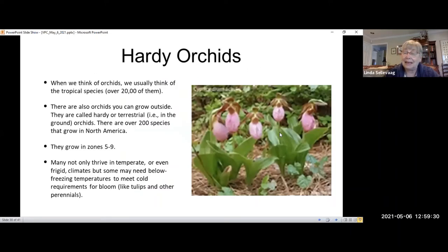Okay, like I say, when we think of orchids, we think of the tropical species, and I discovered that there are over 20,000 tropical species. I had no idea there were so many. So when you go to Trader Joe's or some other place where you can buy an orchid, they're not going to be the hardy type. They're going to be the tropical kind that you have to keep indoors, and they can be a little complicated.